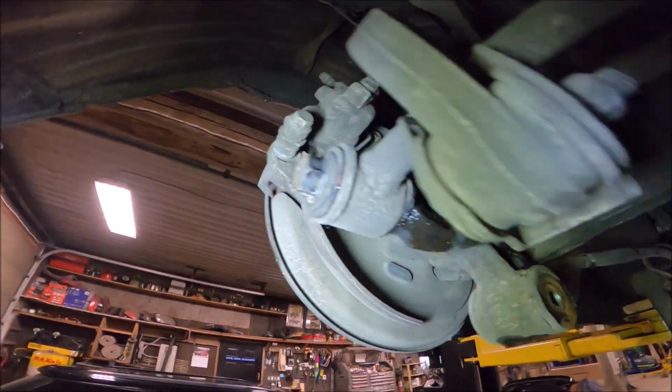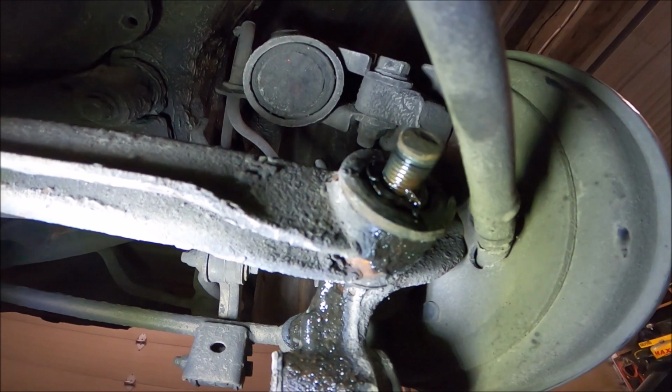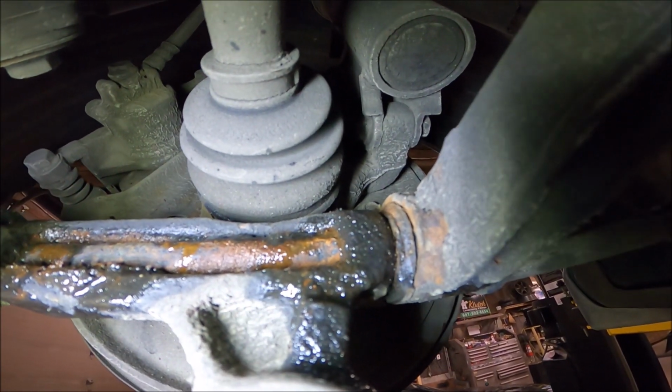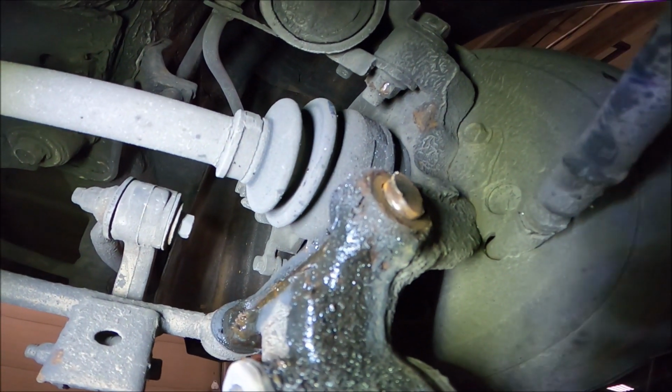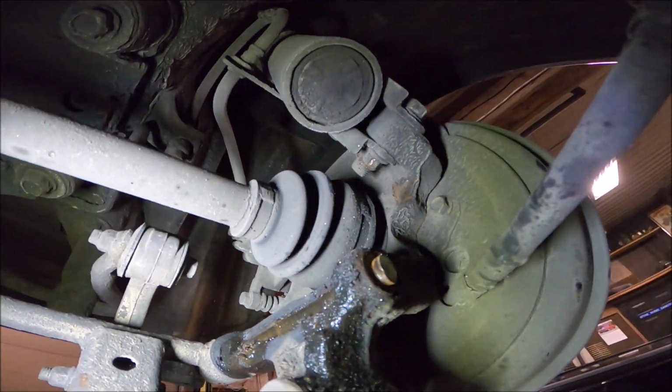So it's willing to spin on this side. On this side, the bolt is seized to the bushing sleeve. So what I'm gonna do is cut right in between there. All right, the cut is complete. So we were able to just get the top of the bushing and the bolt cut simultaneously there.